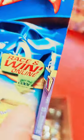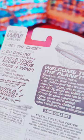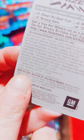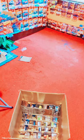Race and Win Online. I wonder how old this is. Online, mind you, so it can't be too old. I don't see any date on here. 2001. Let's see if you can see it. There it is, 2001 right there. Butterfingers. See that front on the Butterfinger too. Okay, let me set this guy back down.